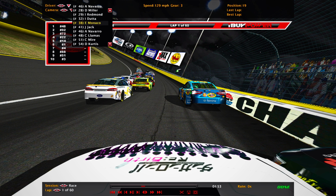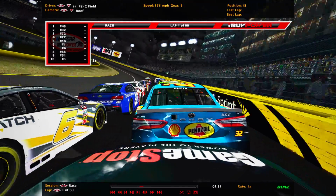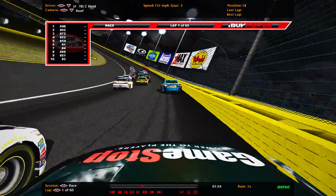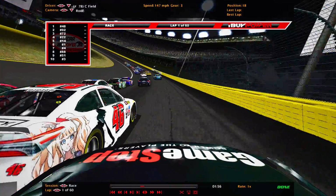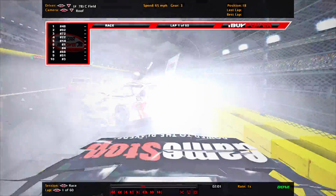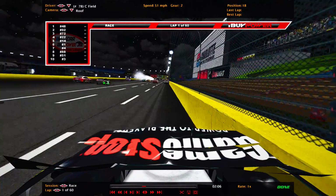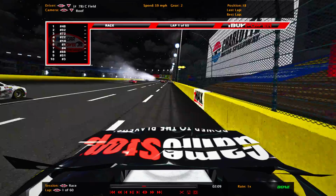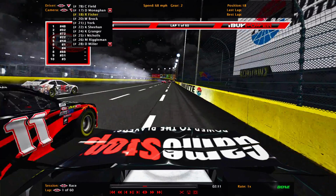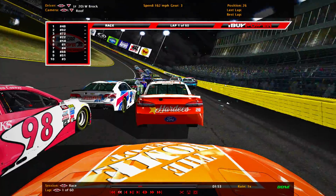Go ahead and go on board with, let's see if we can find him here. There we go, Casey Field. Wow, the 46. That was tremendous air he got. Very lucky he didn't go over. And want to see someone, I believe it was William Brock. He had a hard hit on the inside as well.